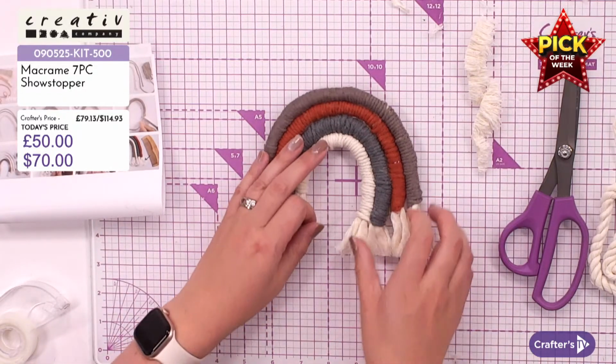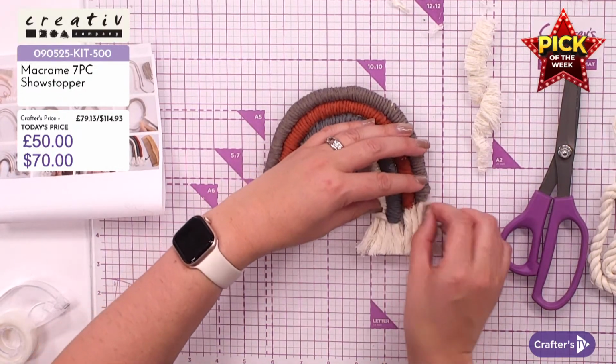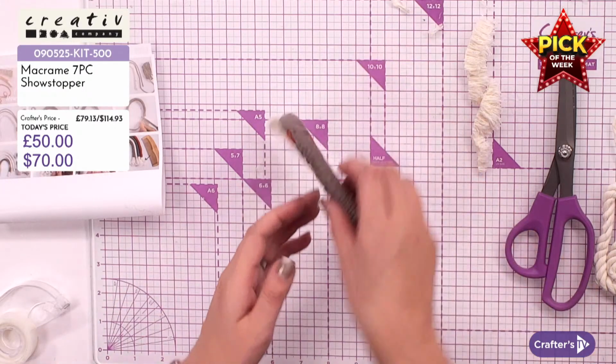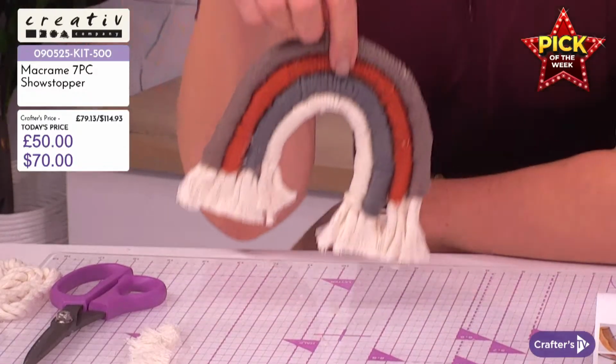I tell you what, that is not too bad. That's very good. A little bit round there. But for a live demo on TV for the first time, I'm pretty happy with that as a start.